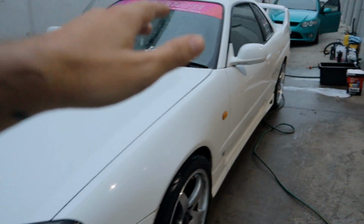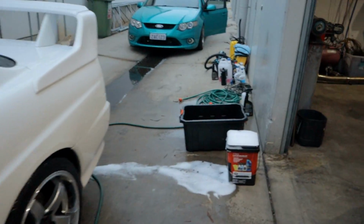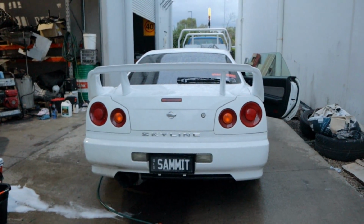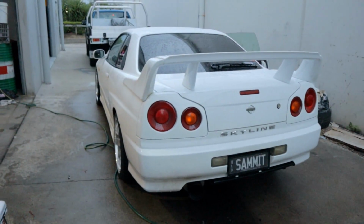Completely forgot my foam lance today, so I can't do any of that awesome stuff that you guys like to see on YouTube. However, I do have 2 buckets, so we're just gonna give this one a 2-bucket wash, and then we're gonna go over it, make sure we touch up some areas, and make this thing look as good as possible.